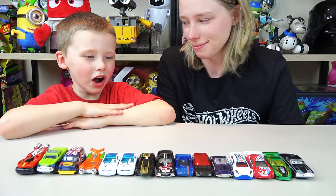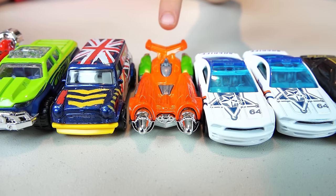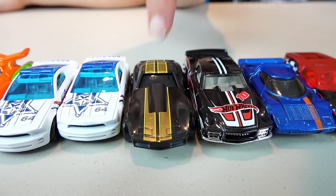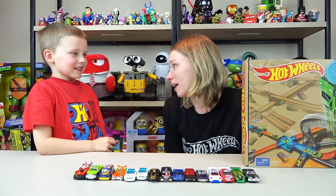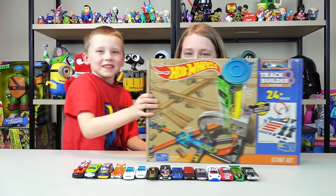Look at all the cars! My favorite's the Ollie Rocket. I like this Corvette. These cars are great, but we need some tracks to play on. Let's start with the Stunt Kit.